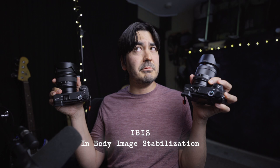The third flaw, which is more of a mild lacking, is that these both have stabilization. They call it IBIS, in-body image stabilization. And it's nice to have. I'm glad that that feature is there. It does stabilize the image slightly, but it's more like vibration reduction. It's not really as good as some of the other cameras.